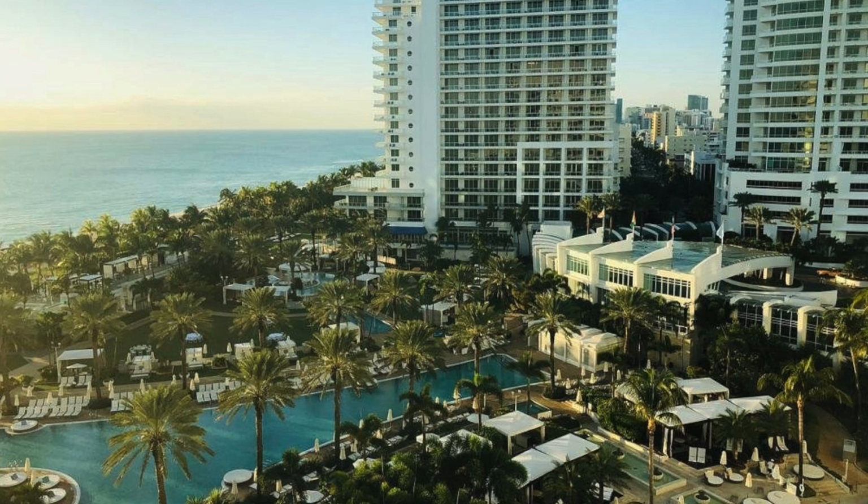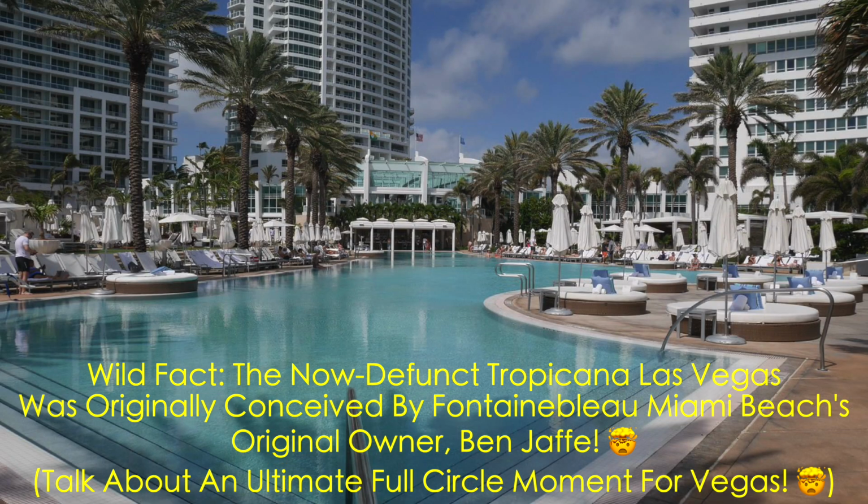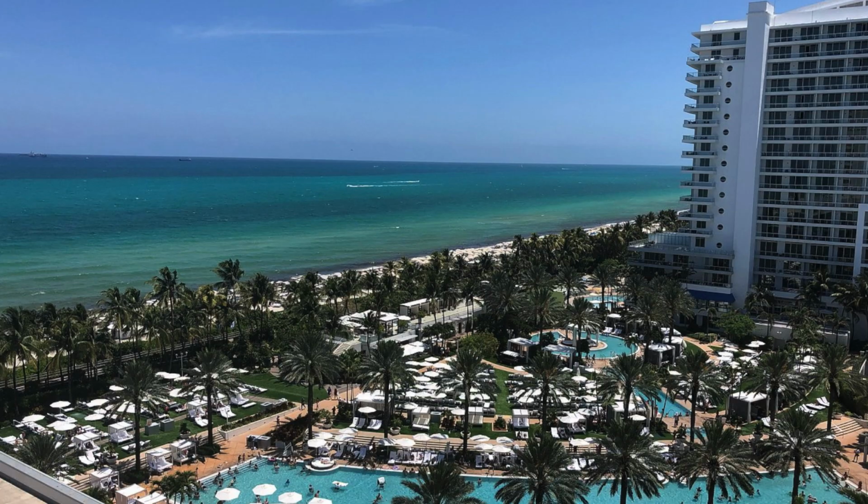Welcome, lovelies, to the Fontainebleau Las Vegas. This is a sister property of the famed Fontainebleau Miami Beach, which opened in 1954, so has been kicking it strong for over 70 years and counting now, and is actually registered on the National Registry of Historic Places.